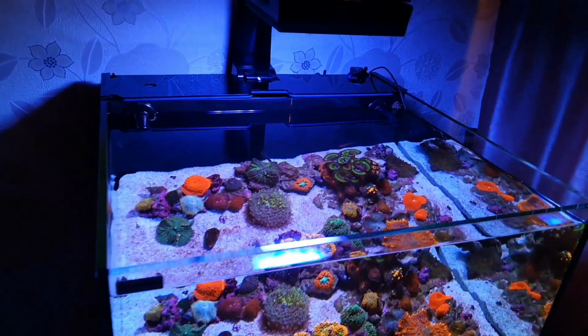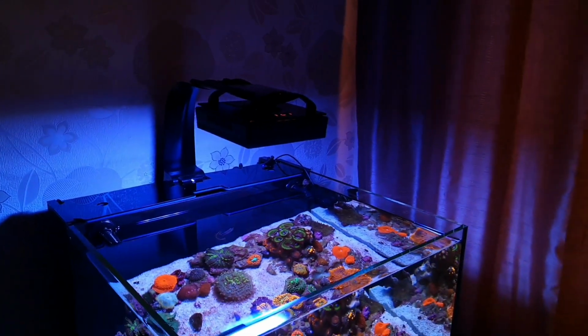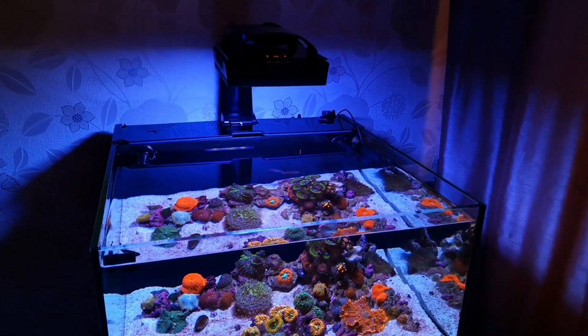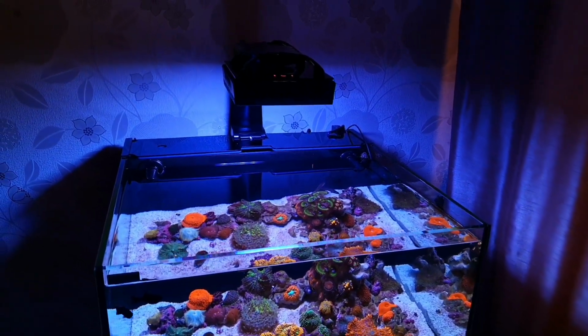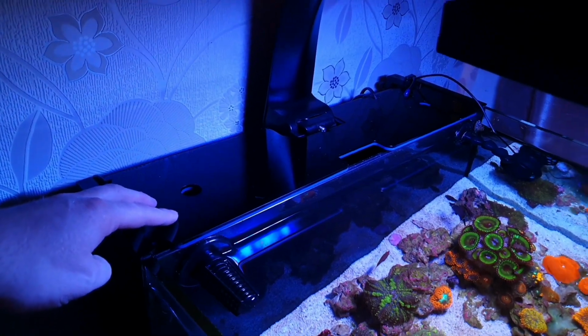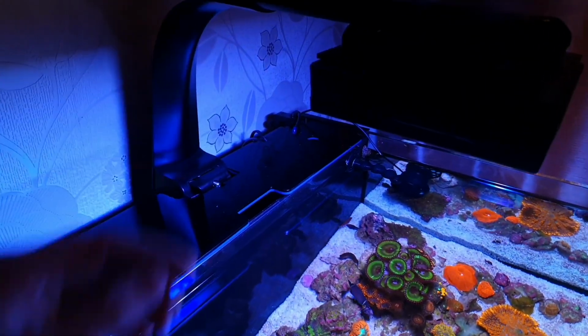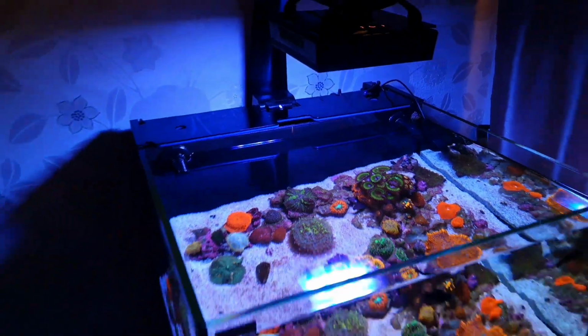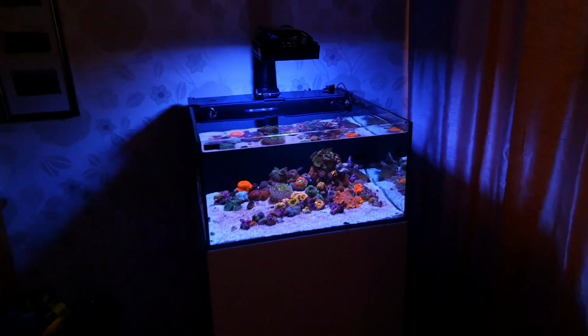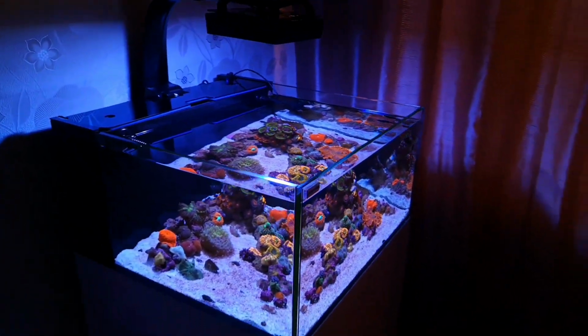Now the rest of the equipment's the same. I've upped the light intensity 5%, I think, since the last video, so it's running 40% now on the XR15. All the other equipment's the same. I'm still running floss in the first chamber. Still got a bit of zipper action, the other tank in there, and just the heaters. That's pretty much it. I'm trying to keep to the philosophy, keep it really simple, don't overcomplicate things.